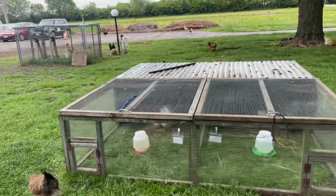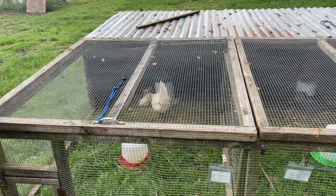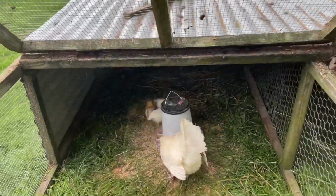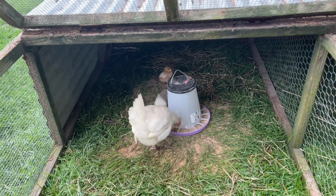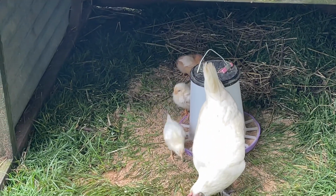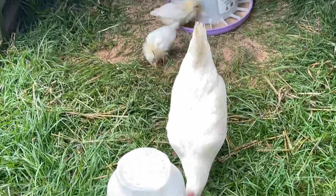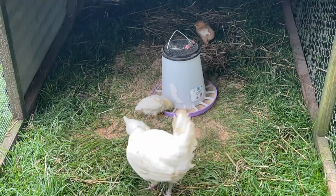Here are some others. So this is Spring and Cinder. This is Spring right here. This is actually Spring's second time. She was our first mom this year, and she was our last mom that got chicks before these two. Sometimes we get a hen that wants to be broody two and sometimes even three times during a summer. This is her second time in her lifetime being broody because she was just born last year.